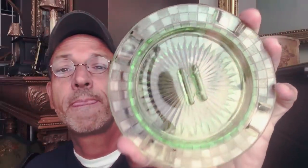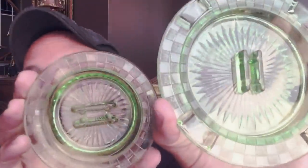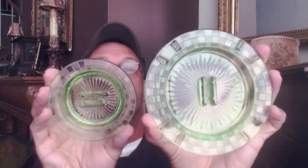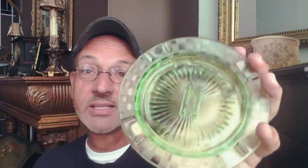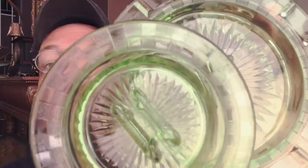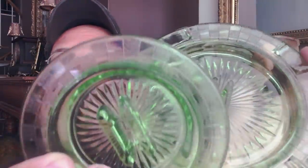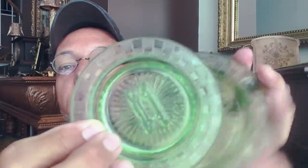I have two ashtrays from the 1930s. This is a large one, and this is a smaller one. We can see they're made by the same company. It's the same pattern. This is a good lesson in don't worry if things aren't marked. There's no mark at all on this one, but we can clearly see it is identical in pattern to the smaller one. See the little roulette wheel type pattern on the outside? The starburst on the bottom and the matchbook holder in the center.